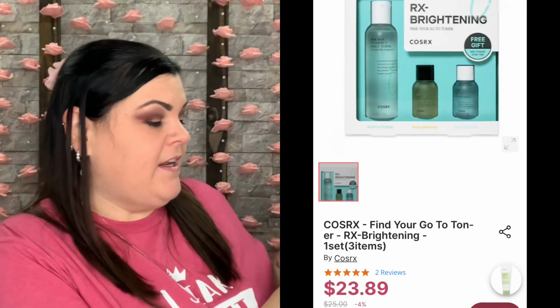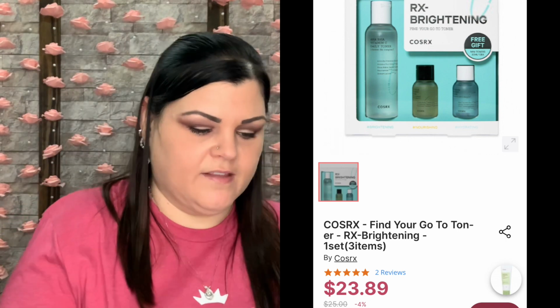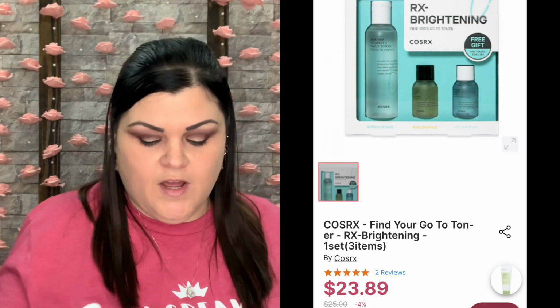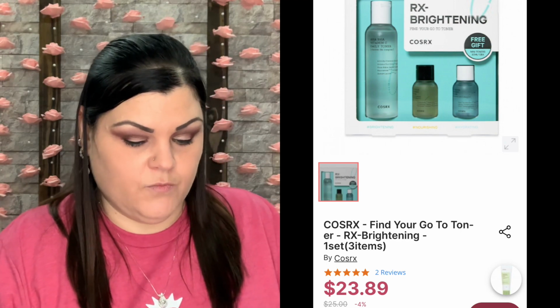Find your go-to toner with the free gift of mini toners. Ooh, and I love toners. So there's brightening, nourishing, and hydrating. Perfect. Okay, so let's get this opened. I like the fact that they give you the one full size and then 2 sample sizes to try out for the other benefits.